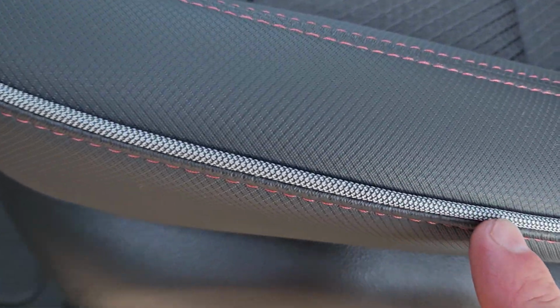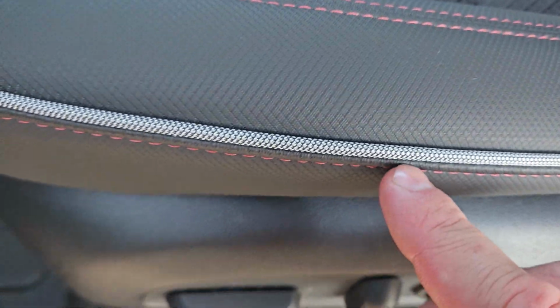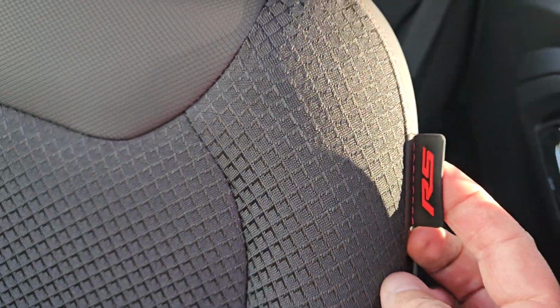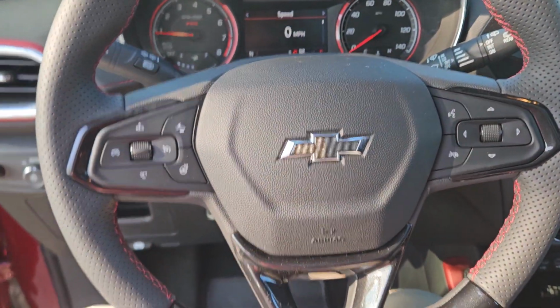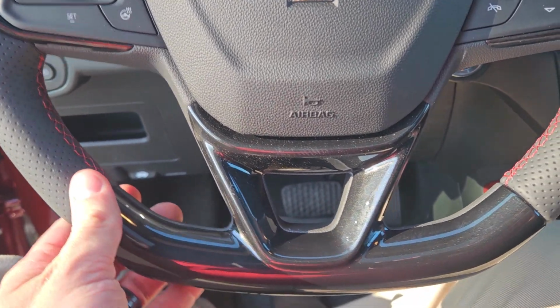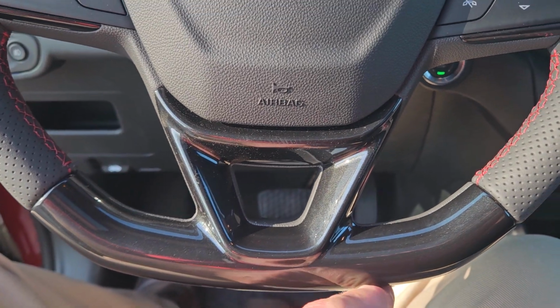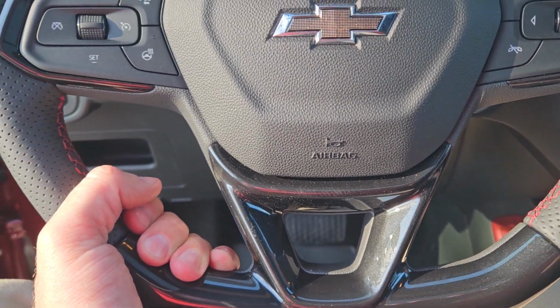I don't know how you would describe this little edge here, but you know what? I like it. You have that red stitching continuing throughout the upholstery. There's a nice little RS tag right there, if you can see it. And then we'll hop in the front seat here, and there's a lot to unpack here. So with most RS vehicles that are Chevy, you have that blacked out bow tie, but you also have that flat bottom that kind of gives you that sporty racing-like steering wheel grip.